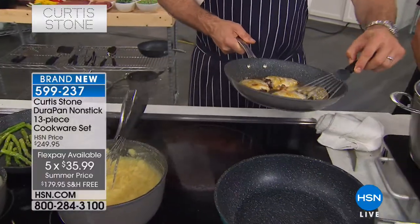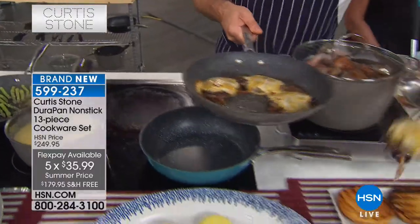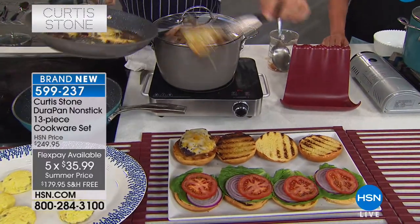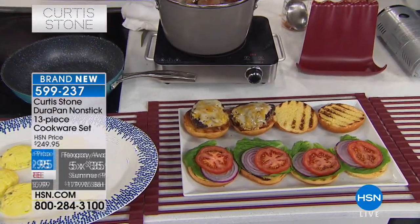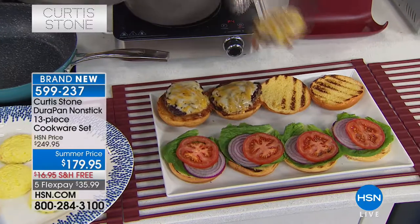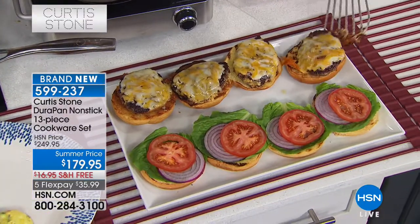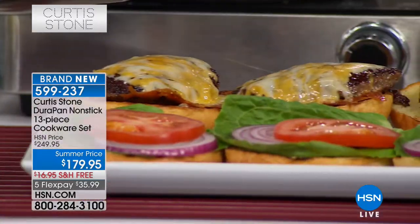Right? Have a look at these burgers with this crispy cheese all over the side. Oh, gosh, that looks good. So, you know, the reason that I'm really doing this demo is for the cleanup, because I want you to see when you get the DuraPan, the cleanup just becomes so, so simple. Yeah. Right? So I'm lifting all of those burgers out. They're ready to go. But here's the cool part.